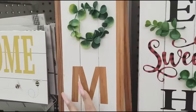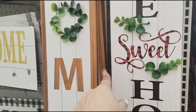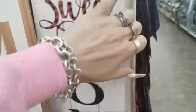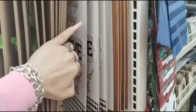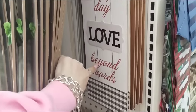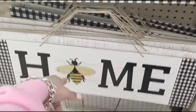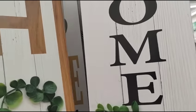Signs home with a little applique wreath, home sweet home in black and red buffalo check, and I feel like we could use that for Christmas as well. And they have the heart home sweet home with the bee, that's adorable. And then let's see what's back here. Bless this home with love and laughter. And then look, live every moment, laugh every day, beyond love beyond words. Home sweet home with the bumblebee, home with the applique. And then home with the bumblebee. And then welcome. I really like the signs that are hanging down. I think those are nice. Let's take a look.